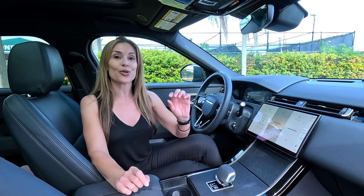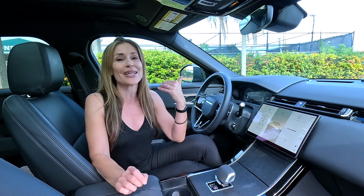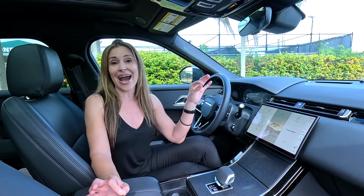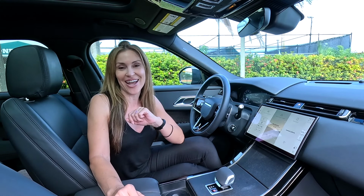And now I'm gonna get into price, performance, space, and tell you exactly why I would never consider purchasing the Porsche Macan over the Velar. And this isn't an ad for a Range Rover. This is just pure consumer common sense.